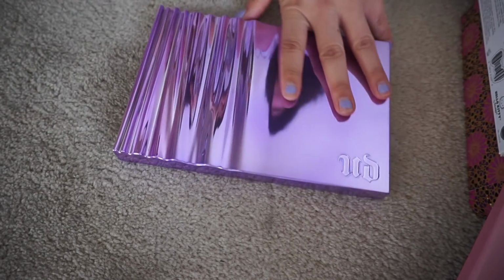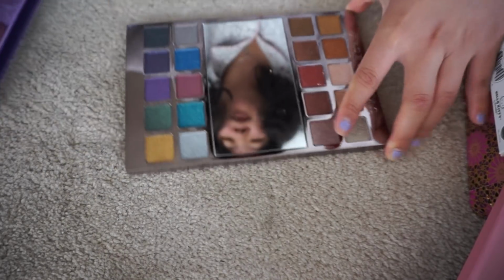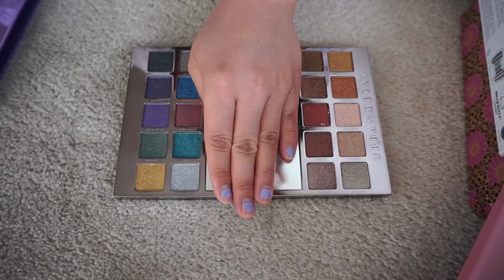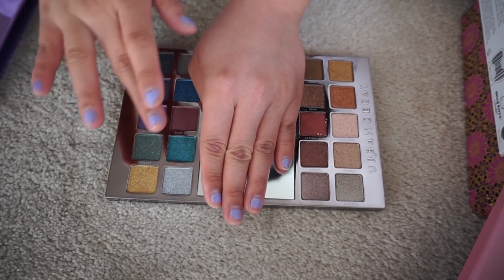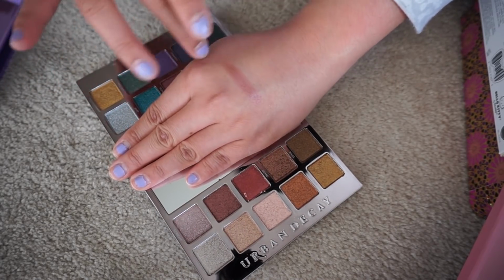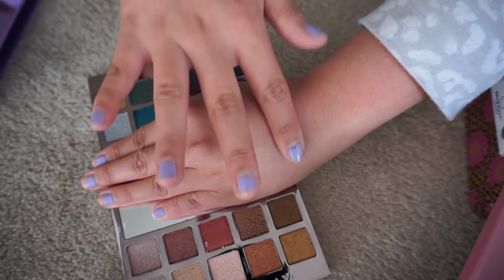This is new. This is Urban Decay Holiday 2017. I forget what this is called. What are you called? I don't remember now. But everything here is a shimmer. There is your neutral side shimmers and your colorful, like jewelry tone shimmers. And the colors are actually really nice. I hate the layout of this palette. Why did you put the mirror in the middle? Who did this? But the colors are wonderful.